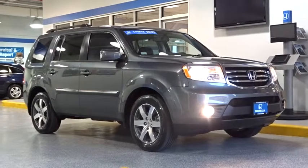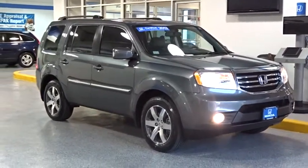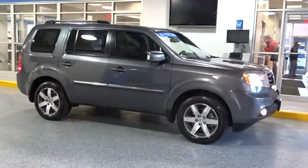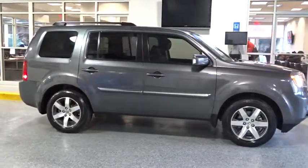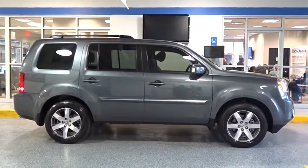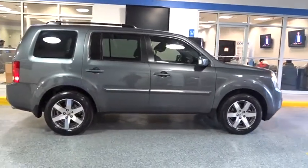The 2013 Pilot: optimal utility, indulgent interior, powerful performer. You'll be ready for almost anything in the Honda Pilot, and it's priced below $35,000. This vehicle has less than 30,000 miles.